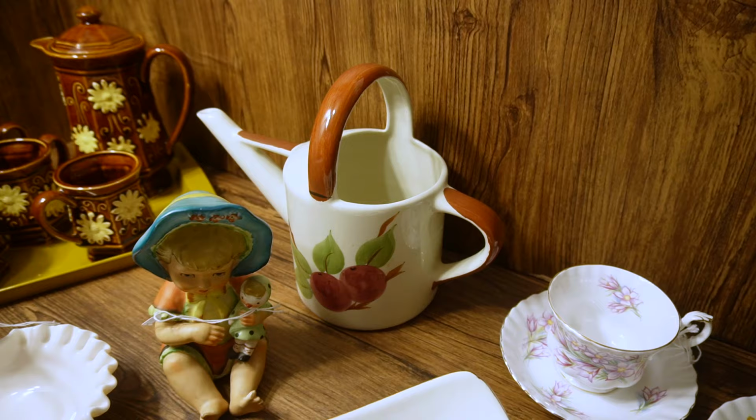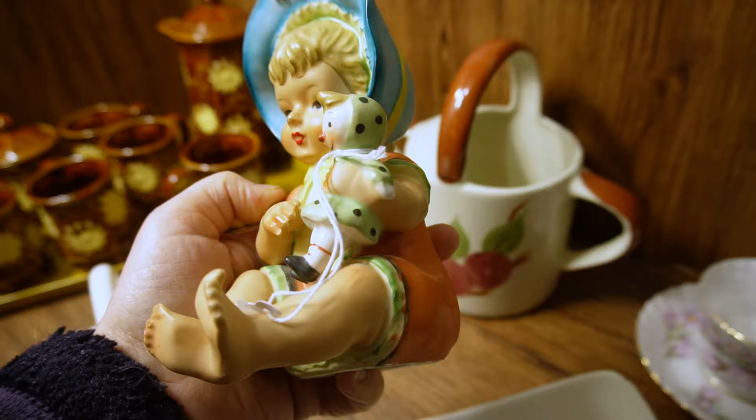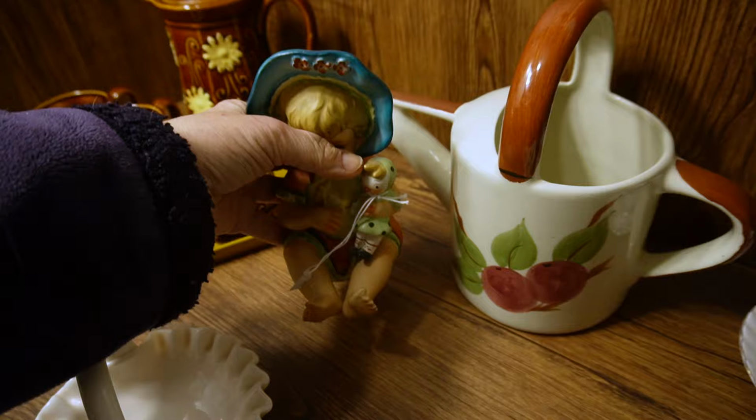Piano babies, anytime I see them, I grab them. Here's one. This is actually a German one. I can't remember if it's Kaiser. I think possibly, perfect condition. Just needs a little bit of cleaning. She's really cute. I'll give you a whole history of piano babies when I reintroduce her to you.